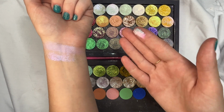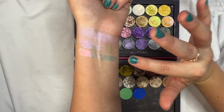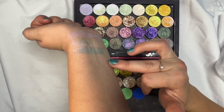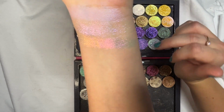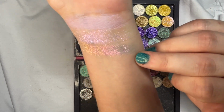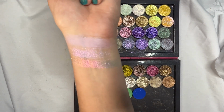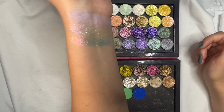Next, we have another iridescent multi-chrome. This is the shade Floriage, and this one is beautiful. We've got a little bit more of a base color, almost a little bit gray, but do you see that shift? We've got a pretty strong pink that turns into an orange and then a gold, and I would say it even goes a little bit green as well.